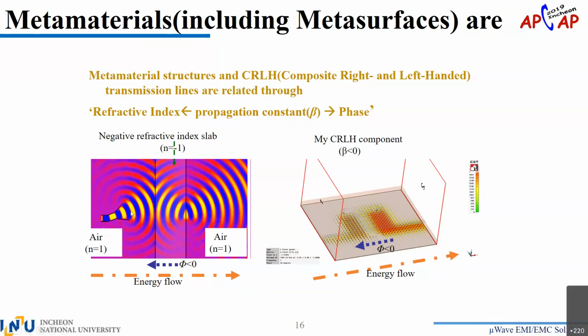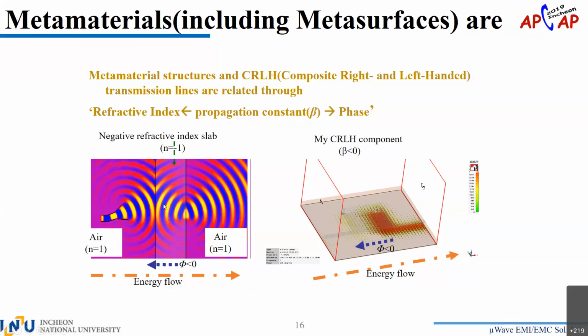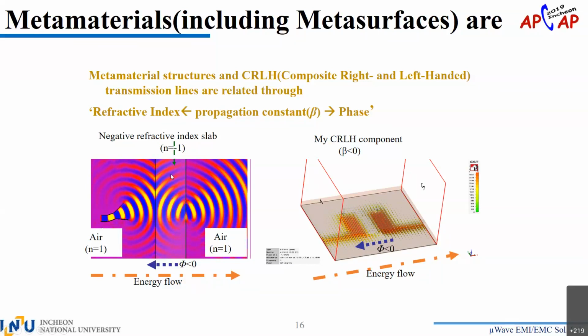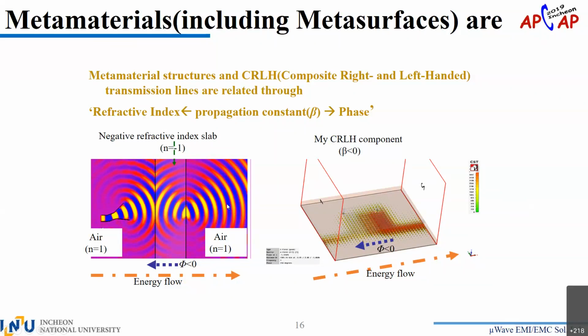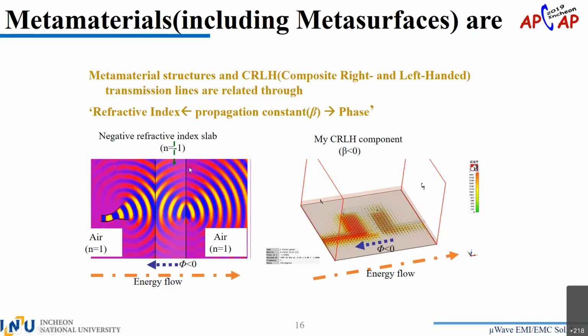So the composition of these regions is air, negative material, and air. So you can see the negative refractive index, or negative refraction angle. The incident wave is impinging with the positive angle of incidence, but it turns into the negative in the n equal to -1 material, and it turns back to the opposite sign again in the air. That's what we can experience in the transmitting case.